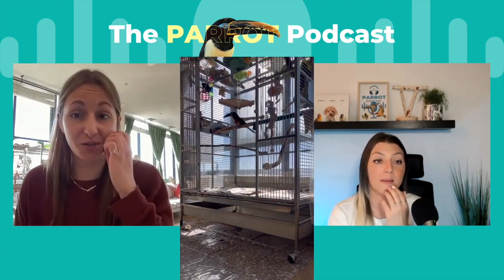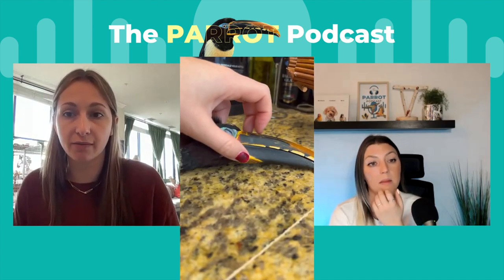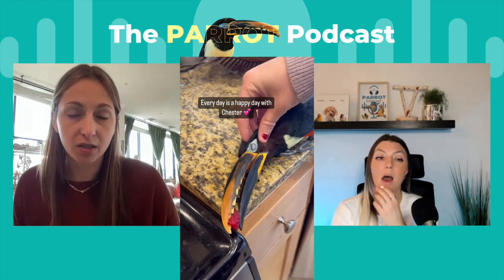I have two humidifiers and I have an air purifier. It's running constantly. It's in the living room, right by his cage. The humidifiers, we have one in the bedroom, one in the living room. Toucans' respiratory systems, at least from the research I've done, it sounds like they are even more sensitive than parrots. So you really have to be careful with what you're exposing a pet toucan to. It's not the kind of thing you want to skimp on. You want to do everything you can.